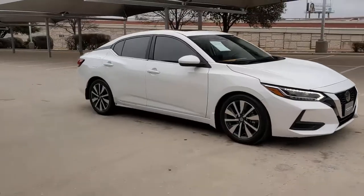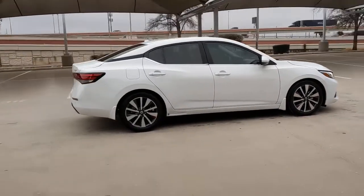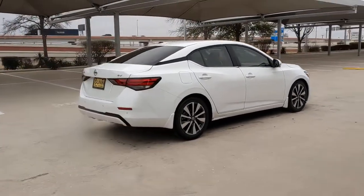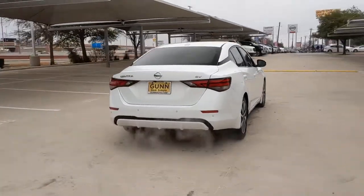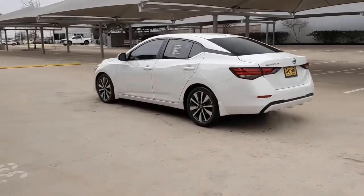Look no further than the 2020 Nissan Sentra. This vehicle still has fewer than 40,000 miles on the clock, so it won't last long. This roomy Sentra makes your daily drive fun, comfortable, and convenient.